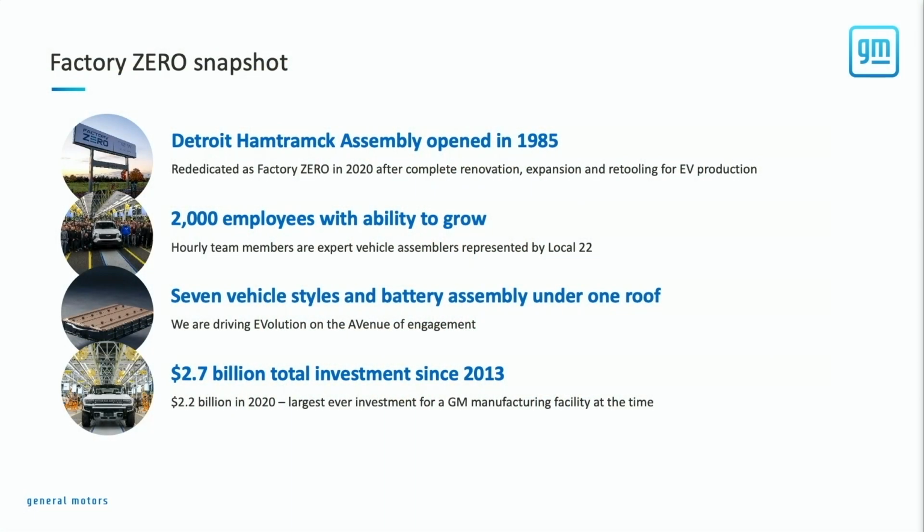So Factory Zero opened in 1985, and it splits between Detroit and Hamtramck. The city line goes right through the body shop of our plant. It was rededicated in 2020 as Factory Zero. As of today, about 2,300 employees come to work at Factory Zero every day, and we do have the ability to grow.